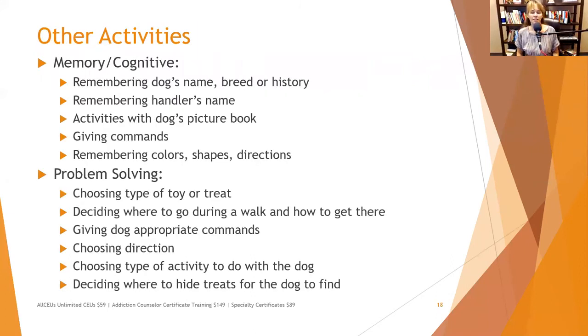Memory or cognitive activities, having people remember the dog's name or breed history, the handler's name. Activities with the dog's picture book, giving commands or remembering colors, shapes, and directions that you need to give the animal. These are all things that you can train or have people focus on in order to improve their memory and cognitive capacity if you're working with somebody with dementia, for example, or somebody with fetal alcohol spectrum issues.